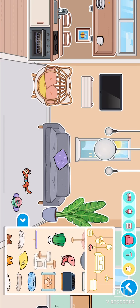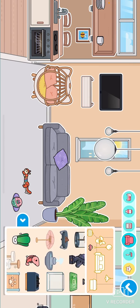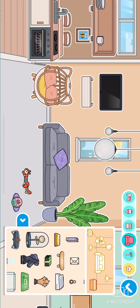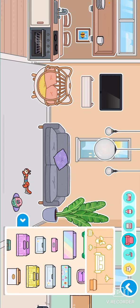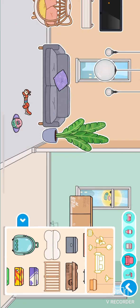So guys, this living room is almost. Jada has a big head. Chloe has a fat head. Excuse me. So guys, this is the living. Oh my gosh.